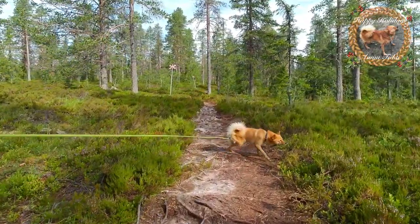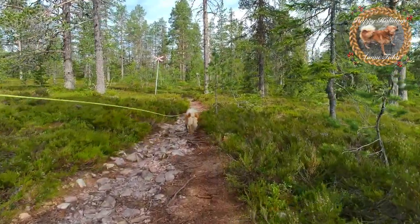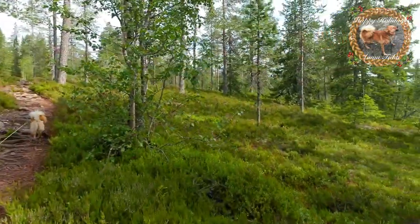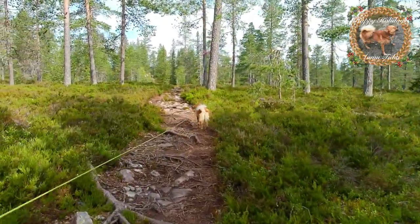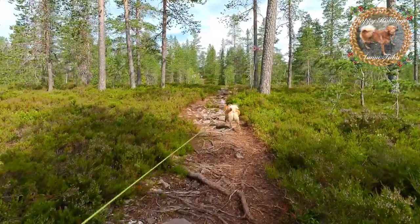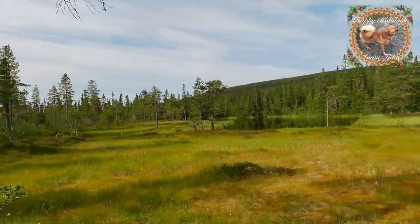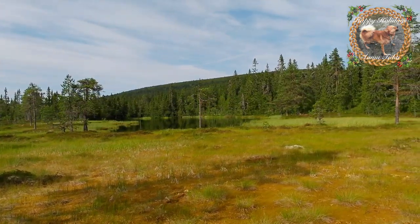So now we are going uphill. Seems to be rocky. Really vocal buddies. It's actually a nice picture.